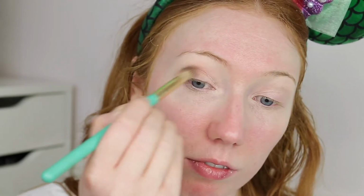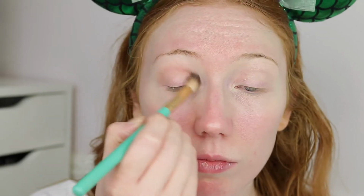I'm just going to take this shade here and use this as a transition shade. That actually blends out really nicely. That's more pigmented than I thought it'd be, and it's a different colour. It's more neutral, but I like it. I feel like it looks pretty good.